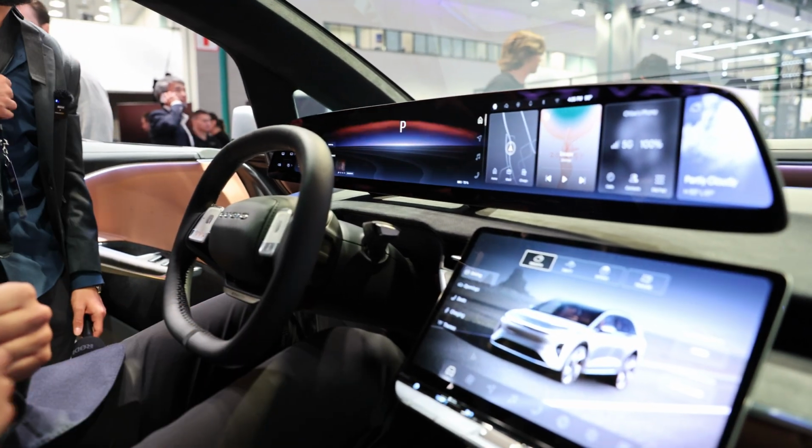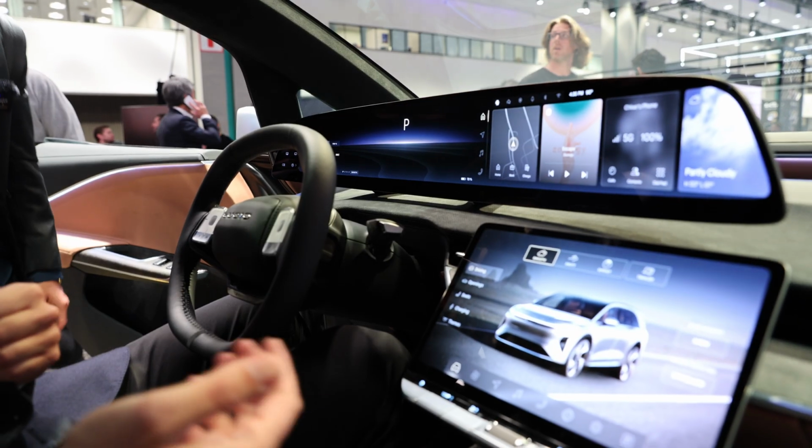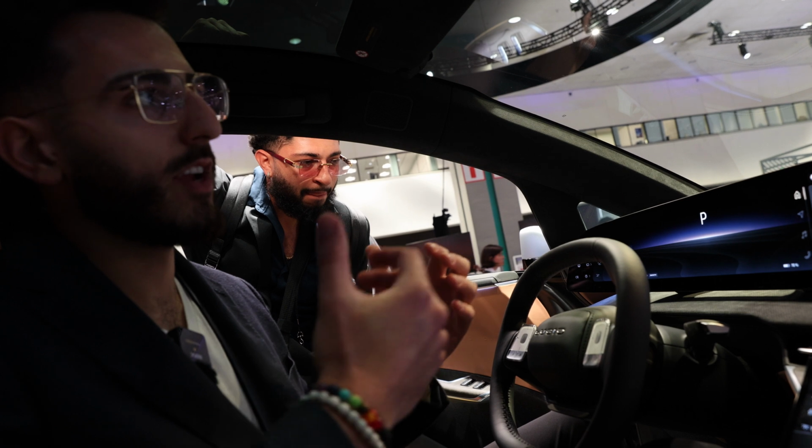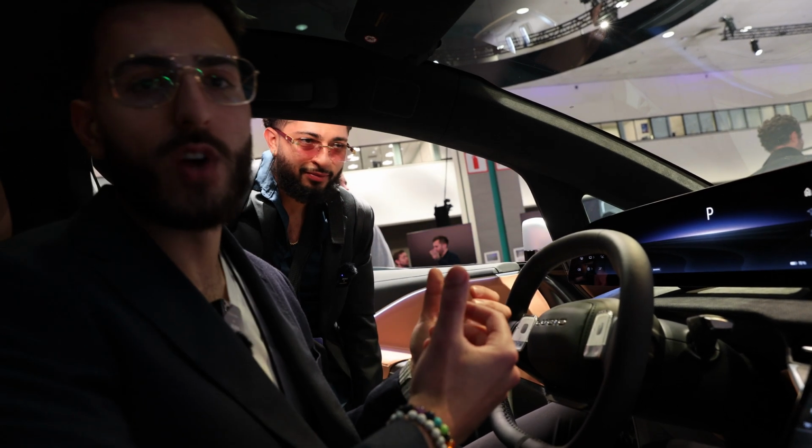Tell them about the meditation mode. There is a meditation mode on this vehicle. So I think they really focused on creating a very relaxing experience as you drive this vehicle.